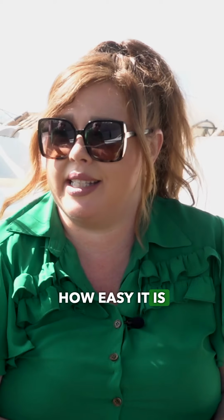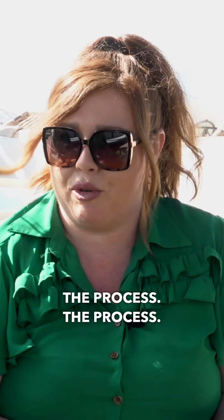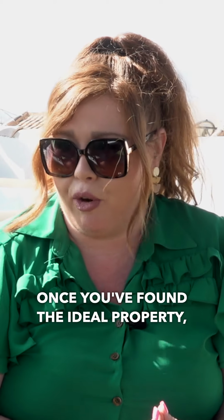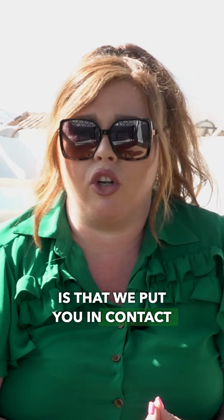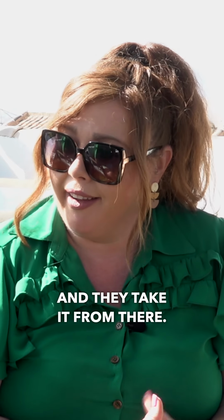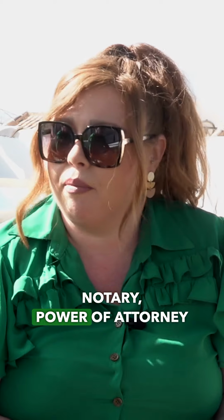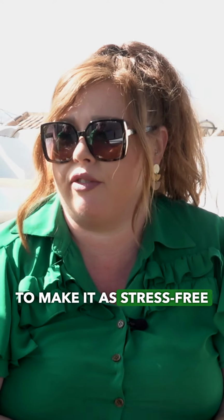I think what we want to do now is chat about how difficult it is to buy in Spain, or even how easy it is to buy in Spain. Yeah. The process. Number one would obviously be, once you've found the ideal property, we put you in contact with one of the local solicitors and they take it from there. They do all the conveyancing, notary, power of attorney, to make it as stress-free as possible.